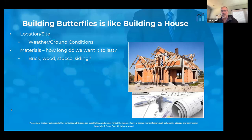Do we want this thing to last 14 days? I've got a couple of these on right now that, as we all know, September is historically a rocky month. I've got some of these on already that are going to be maturing as we get into September, because if we get that normal September pullback, they're going to provide me with a nice paycheck.